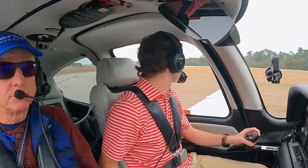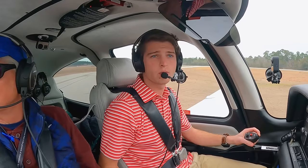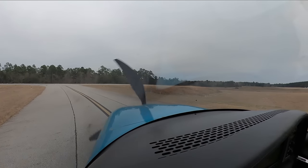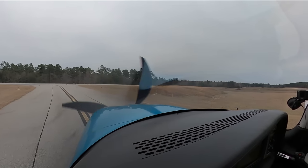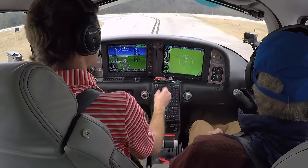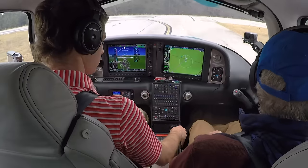Traffic, Cirrus number 374 Romeo Lima is taking runway 35. We're going to be VFR to the south, Millen. Mixture full rich, boost pump.